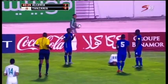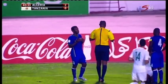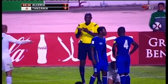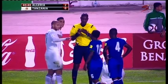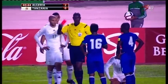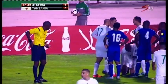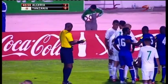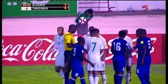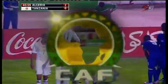And down goes Brahimi once again, and the referee has gone to the pocket one more time. They will force you to make mistakes in your own half. They're well experienced, the Algerians. Well, Abbas did pick up a yellow card. I thought he picked up a yellow card earlier on. Abbas is gone. Two yellow cards in the first half. Abbas will have to take the long, embarrassing walk back to the tunnel. Stops to apologise to his opponent anyway.